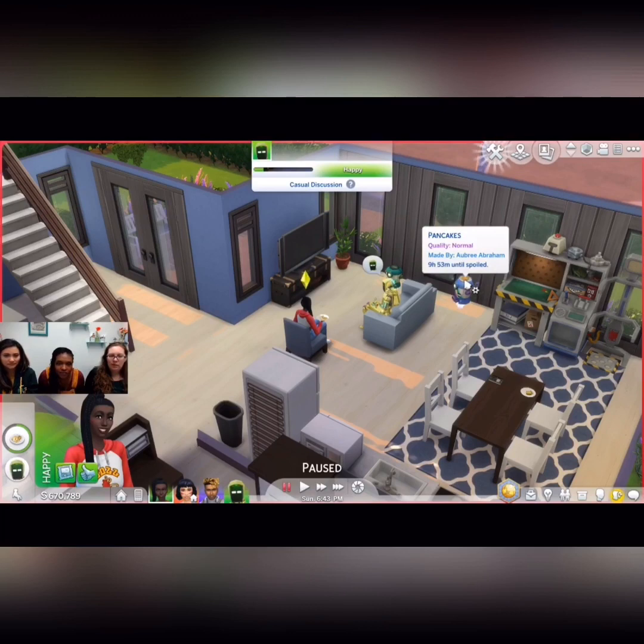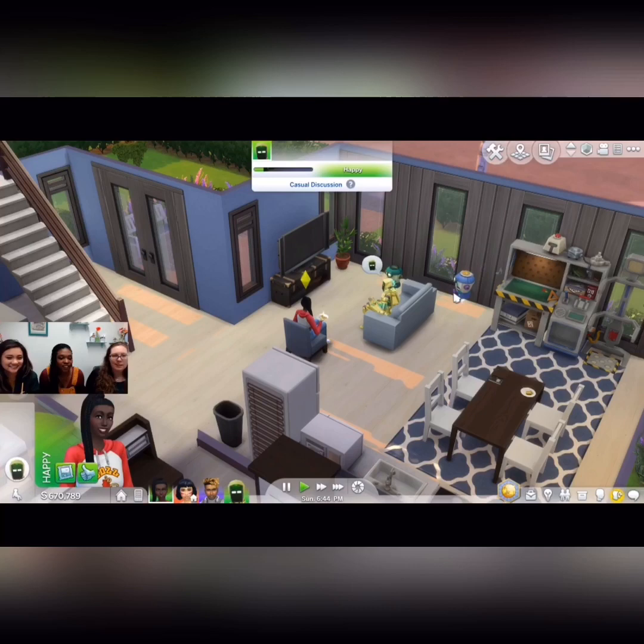Pancakes! Do I just grab it, or? Mhm. Oh, okay. That's so funny. Okay. He's bouncing a lot, so not very.